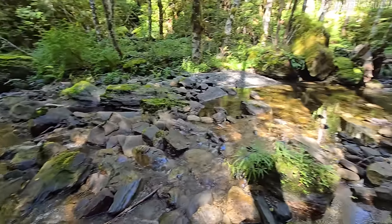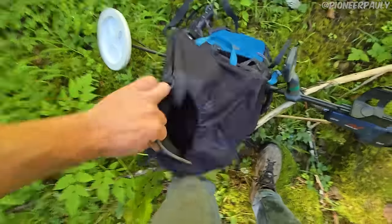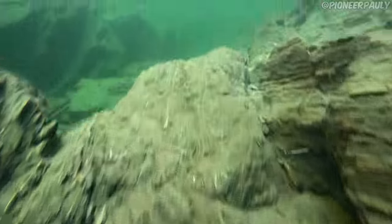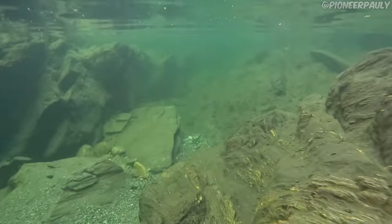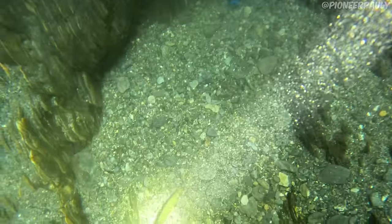Okay, we made it. What a beautiful location. Let's put on the wetsuit and begin. I crawled my way upstream, kind of where I left off the last time I was here. Not only did I see a jellyfish, but we found our first piece of gold.